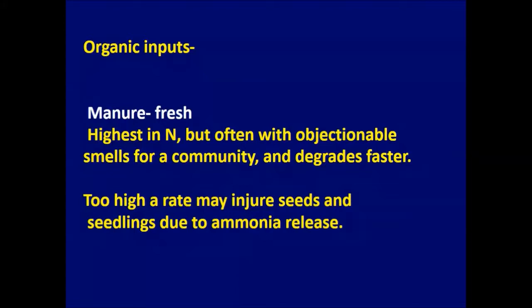Here are some organic inputs. You can use fresh manure. It's highest in nitrogen, but if you're in town someplace, maybe your neighbors would object to that nice beef cattle smell that comes from your garden, so be really, really careful of that. The other thing is that too high a rate of fresh manure can injure seeds and seedlings because it releases quite a bit of ammonia. And so it's often really not the greatest thing to do unless you do it early in the spring, perhaps, and then work it into the soil, in an area that's not close to neighbors that are offended easily.